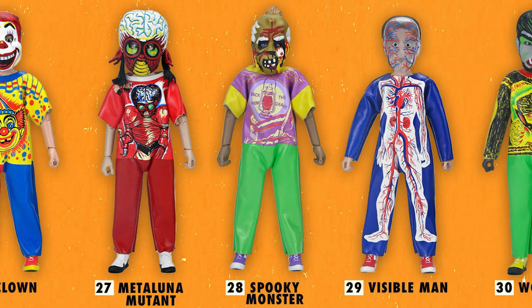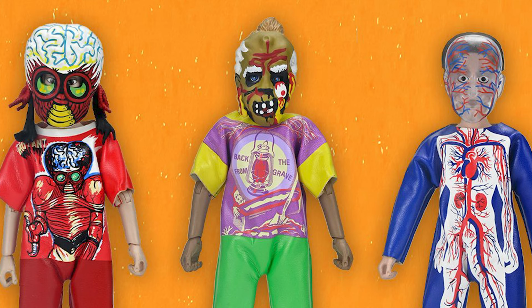Now, when NECA asked for feedback some weeks ago, a lot of people said they wanted an Incredible Melting Man, the Collegeville Incredible Melting Man. And I think this is their answer to that, because the mask in this spooky monster is basically the mask from the Incredible Melting Man. The colors are a little bit different. Collegeville reissued that mask many times with different colors and different smocks, different designs on the costume, different character names.